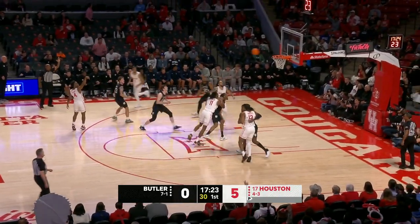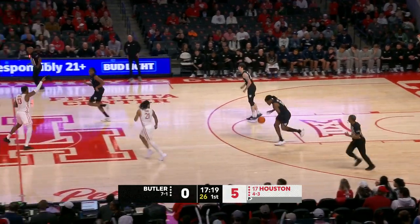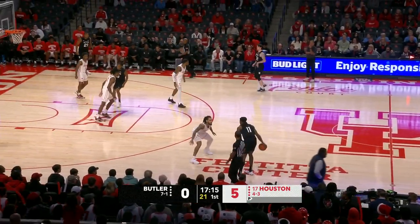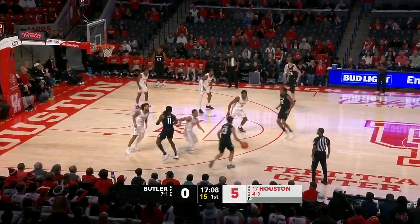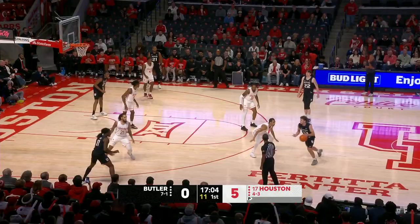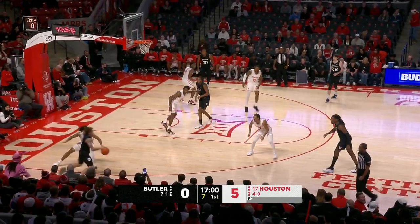LJ Cryer off a high ball screen, and a long rebound, Patrick McCaffrey for Butler. I always think when you play a team like Houston, the first 4 minutes, it's about settling into the game. It's about understanding, because you can't, we talk about this all the time, you cannot replicate the pressure that they apply defensively and how disruptive they are. You have to feel it and then understand how you have to operate within it.